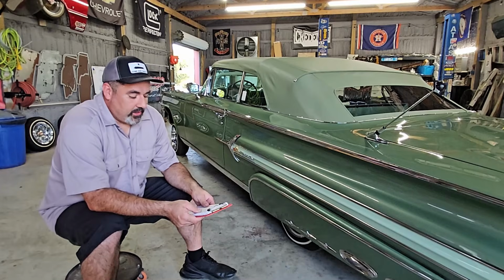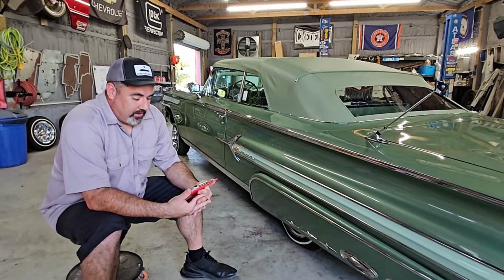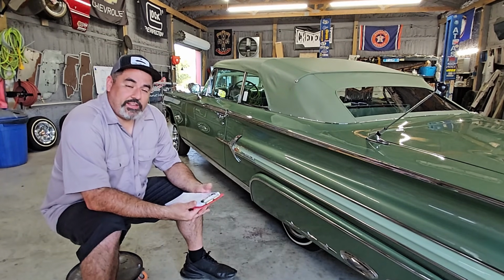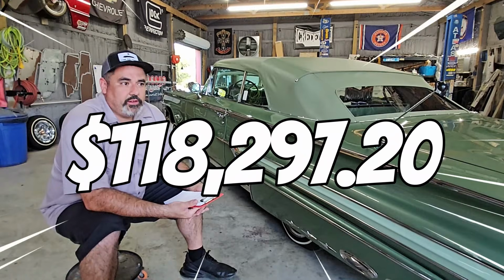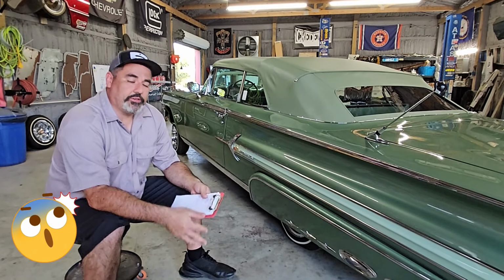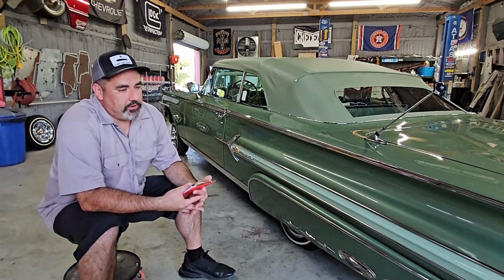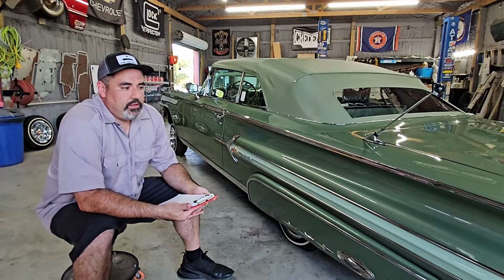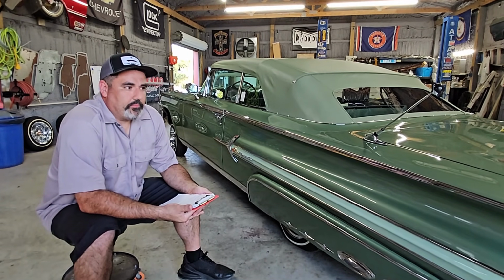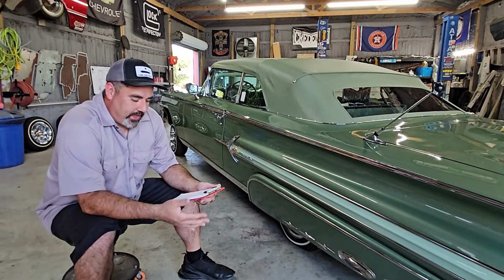Dollar amount, we have $118,000 in this car. $118,000 in this car, and that is quite a sticker shock. It's still a sticker shock for me. However, I really don't have any regrets. I built the car exactly how I wanted it. There's nothing else that I would have done different financially. Mechanically or hands-on, I would have done some things different, and we'll get into that.